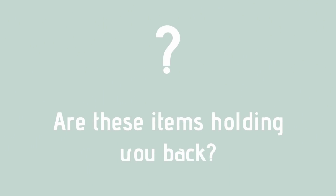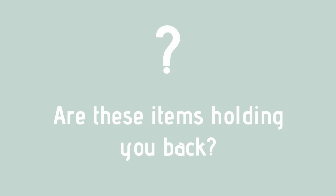But ask yourself, are these items that are currently not fitting you holding you back in any way? Are they provoking negative feelings? If that is the case, then it could be a better idea to actually just let go of them, say goodbye to them. Maybe a little bit painful, but in the end, it could really help to only have items around that fit your current body.